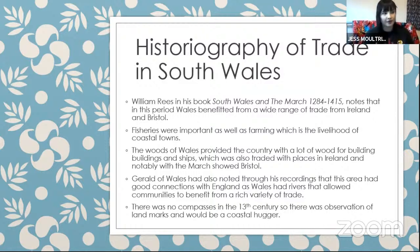But looking at Gerald of Wales, even though he's from the medieval period, he's able to talk about his recordings of the area, and you can see him as a historian, because he's noting down events and the landscape as he sees it at the time that we can use. And he does describe this as being a place that, he doesn't say it directly, would have had a rich variety of trades.